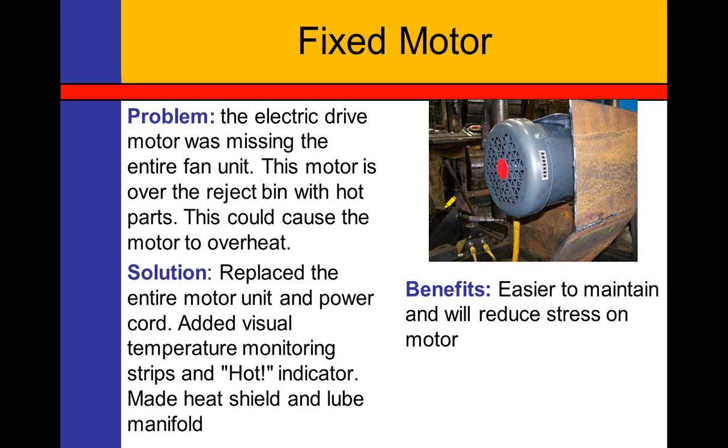So we had to take a couple of things into consideration. What they did is they replaced the entire motor unit with a new motor. They also built a heat shield to go around the motor. And one step further, and it's a good TPM practice, they put temperature monitors on the motor itself. There's a little temperature gauge there. This little red one will say hot when it reaches a certain temperature, so you can tell if the motor is going to overheat.